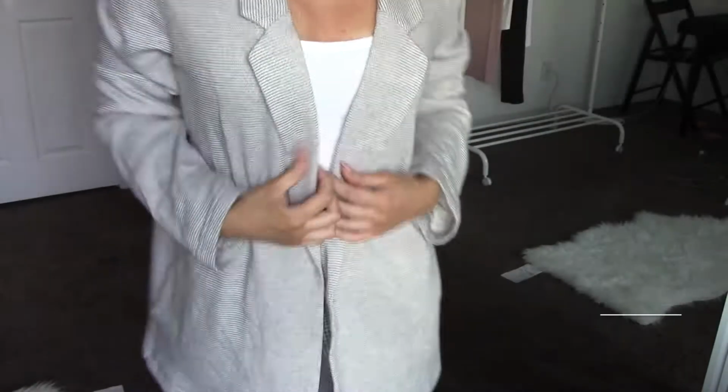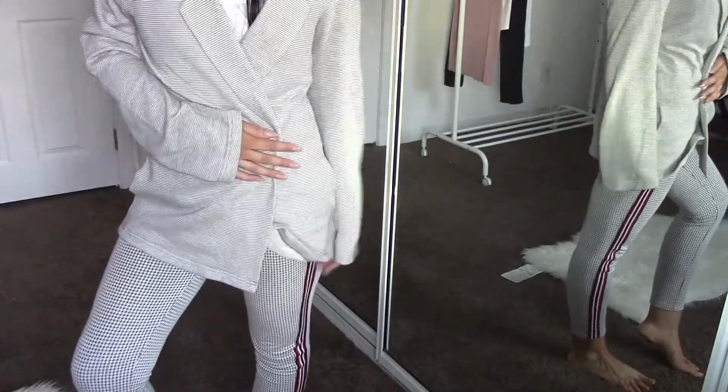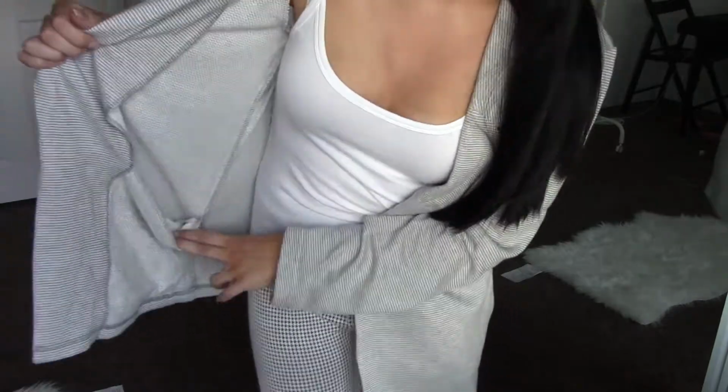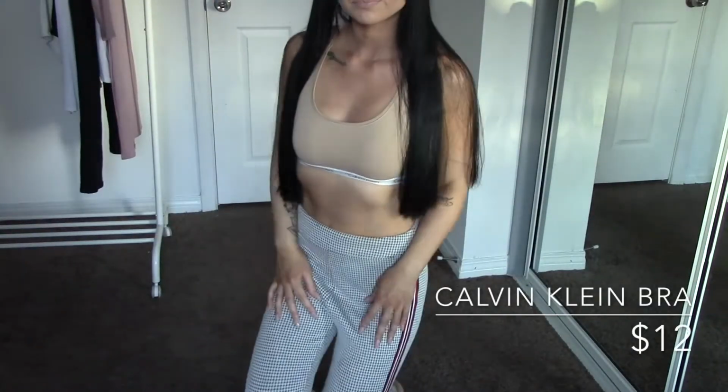So I have been looking for a thick type of cardigan, but I actually stumbled upon this cardigan blazer hybrid over at Nordstrom Rack. It was only $38, really didn't break the bank for me, so I really enjoyed that. I also got this nude bra, and yeah, I hope you guys enjoyed this try on haul.